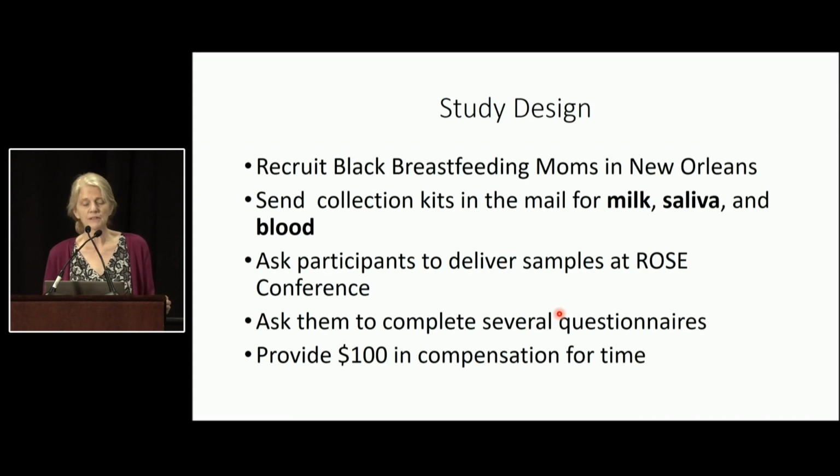So this overall study design was to recruit Black breastfeeding moms living in New Orleans. We'd send them the kits for milk, saliva, and blood. We'd ask them to deliver them here to the conference, which is a big ask, right? And then we have questionnaires, like we need all these questionnaires. And we got a little bit of money from my university when I presented it to them. They said, yeah, we can give you $4,000. So anyway, we can pay the women.